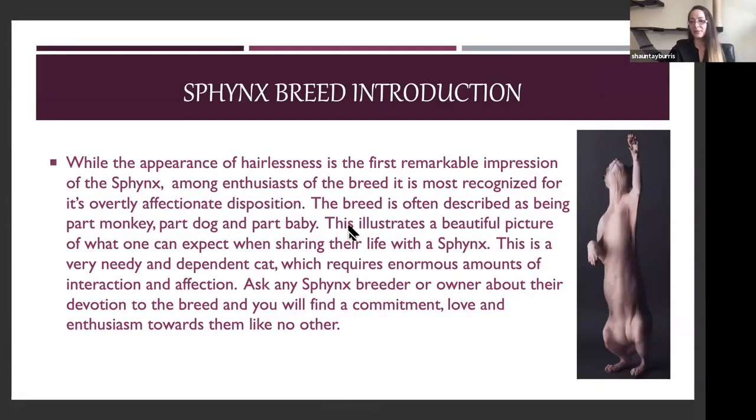So everybody knows the most notable thing about the breed is obviously the hairlessness. But for those of us who love Sphynx and have them in our homes, we know that the best thing about them is actually their personality, their disposition. They are extremely affectionate, very dependent cats, much more like a puppy or a baby than an actual cat.